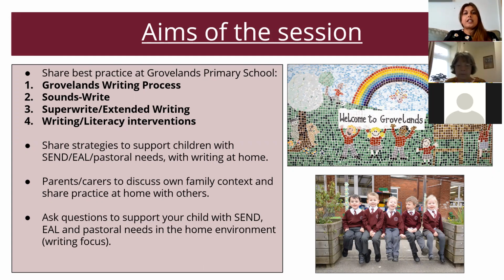So today's session is about talking about how to support children with writing at home, thinking about the whole school process, but also looking at it from an inclusion perspective as well. So just to introduce myself, for those of you that don't know me, I'm the assistant head at Groveland's, but my responsibility is inclusion. So that's special educational needs, English as an additional language, as well as pastoral support, which is the mental health and well-being of children. So when we're talking about writing today, those specific areas I'll touch upon as well.